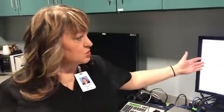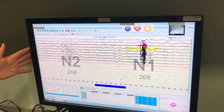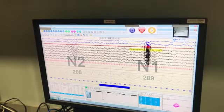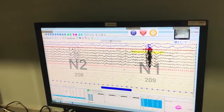So if you would take a look at the screen here, this is a screen that as techs we monitor throughout the night. Everyone thinks we look at you while you're sleeping. Your picture on our screen is very, very small, and that's so that the doctor can go back and look at anything that we may make a note of.